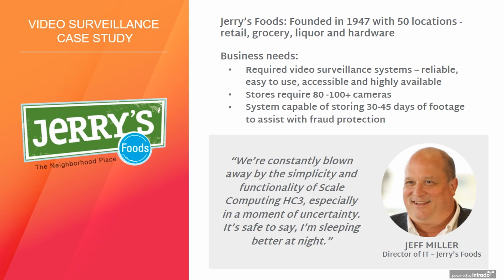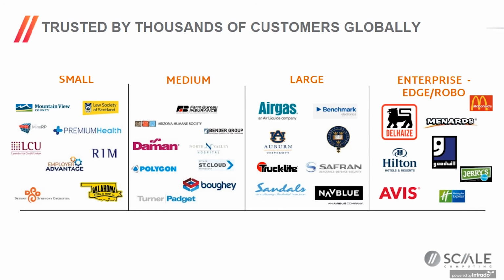A side note, and I think this is probably available to stream somewhere: one of their stores in Minneapolis was impacted by riots last summer. They were able to basically go in and retrieve the video off their entire HC3 system, literally take the HC3 cluster out of the store and have immediate access to all of their footage as well as their data, just by lifting and taking the entire system out of the store.